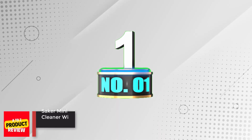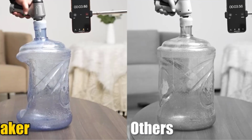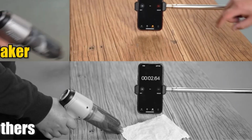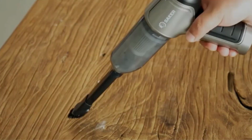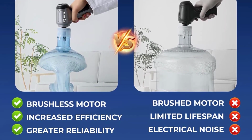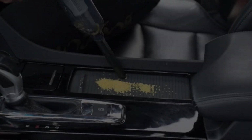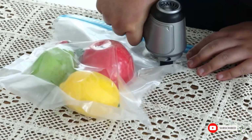Number 1. Saker Mini 3-in-1 Keyboard Vacuum Cleaner Wireless Handheld. The Saker Mini Vacuum Cleaner for Car is a powerful handheld device that is perfect for keeping your car or keyboard clean and free of dust and debris. With a brushless motor that delivers 12,000 PA of suction power, this vacuum cleaner is capable of quickly and easily picking up dirt and crumbs from any surface.